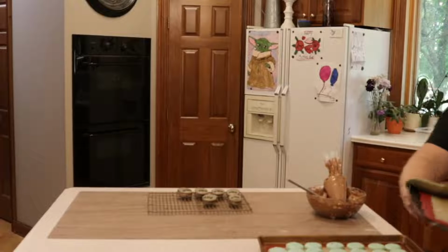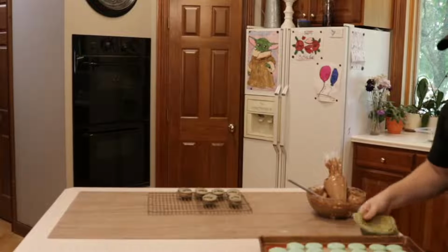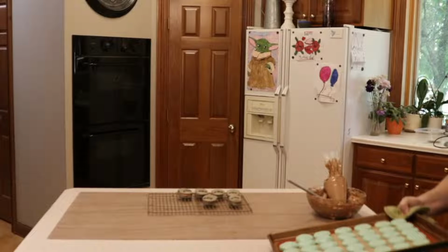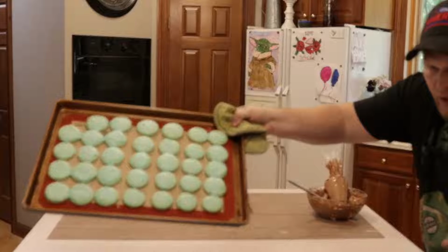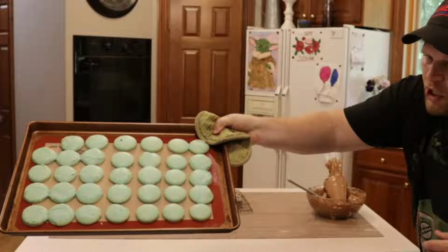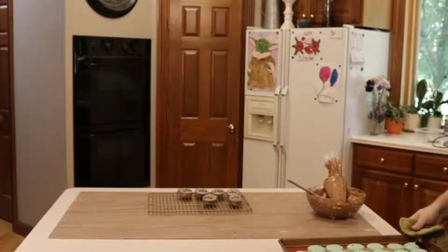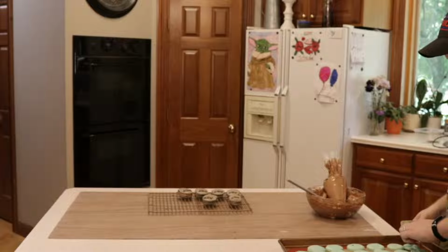These ones, right, it shouldn't be brown on the top, so it looks like a couple got it. And if we show you these ones, you can see some of these are cracked, right? They got too much air. So again, we're also making so many of these that you don't have to worry.